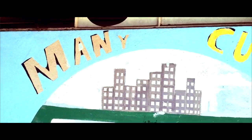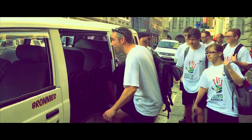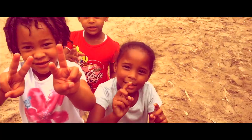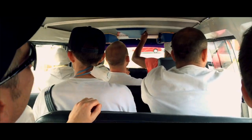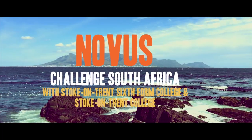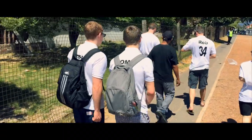A team of five from Novus Property Solutions went to Cape Town with the aim of refurbishing a rundown nursery, but what we experienced was so much more than that. The scene of the refurbishment was the Busy Bees nursery, based in the Parkwood area of Cape Town.